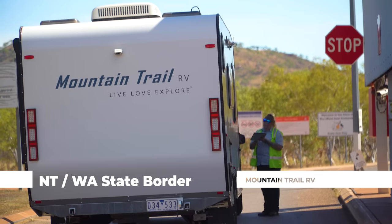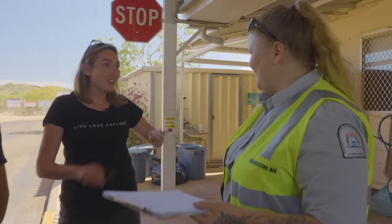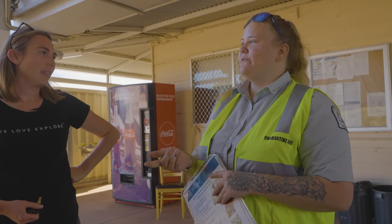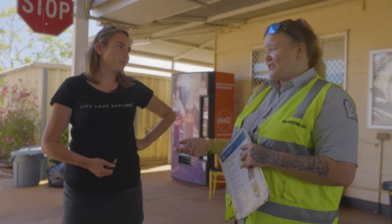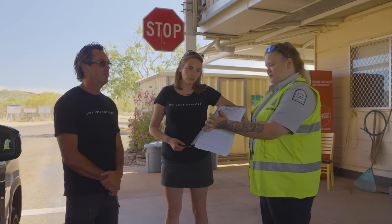At the quarantine station, we are greeted by friendly crew. So, you've got fruit and vegetables, Claire? Nothing. Oh, you don't have anything? Awesome. Got everything empty. So, no plants, soil, firewood? Nope. Crustaceans, prawns, yabbies, anything like that? No. Awesome. Just double check this list.